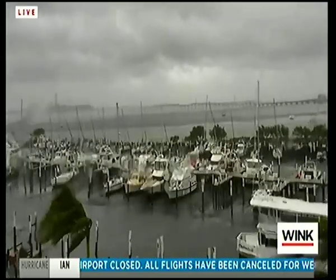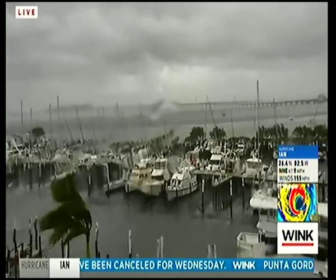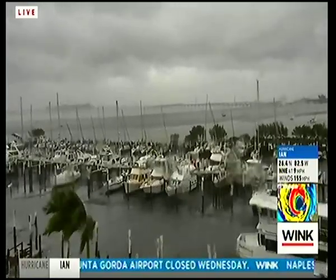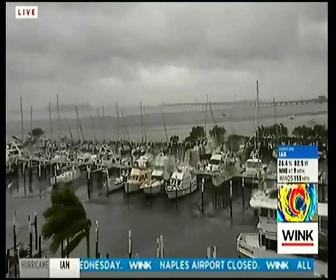All right, let's check in now and go back to Punta Gorda Fisherman's Village. We're still seeing boats pretty much on the dirt. You know, this is, again, the next step. The water's certainly going to come up there, but if you didn't get a look earlier at some of the parts south where the water went out, this is what happens first, the reverse surge as the water pulls out.